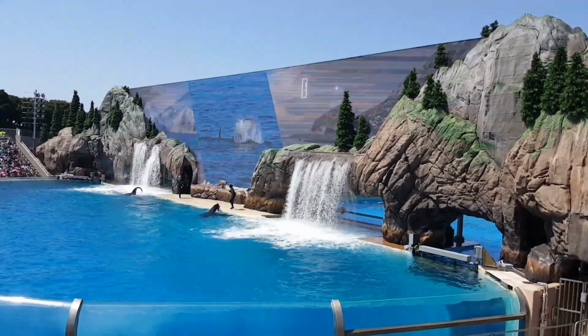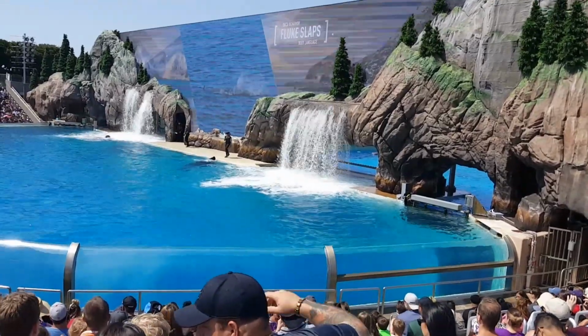Foot slaps are another form of communication that killer whales use in the wild.